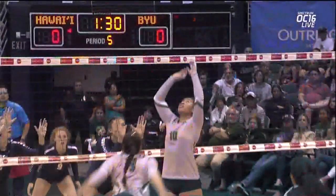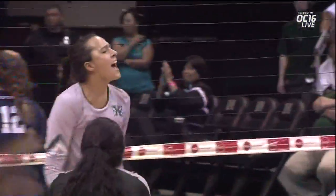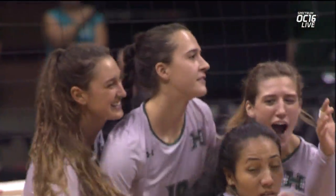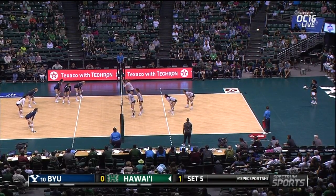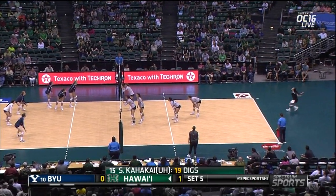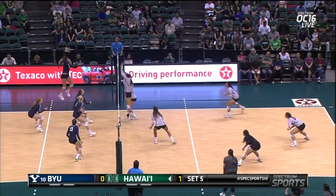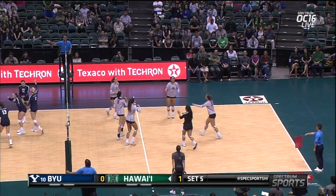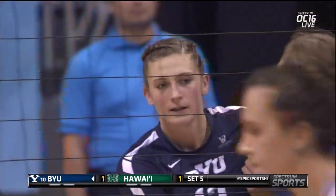Watch Kahakai on this save right here. Just lays it out. Pops up with her left hand. And here's the end of the rally right here with Maggio burying it. Maggio was the third choice of that. She didn't get set till the end of that rally. Nice to see Yosia using her as a deception a little bit. Kahakai jump serve. Another good one. Jones Perry winds up, uncoils, and gets the point for BYU. We are knotted at one.